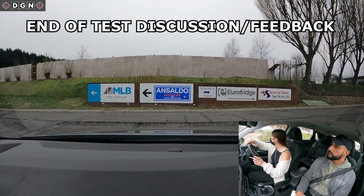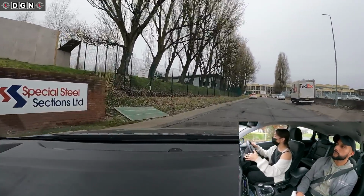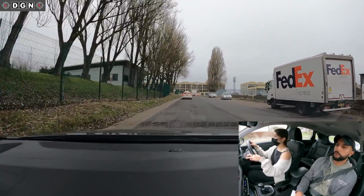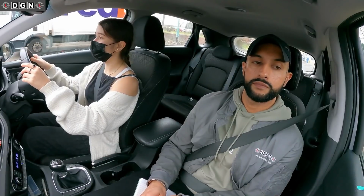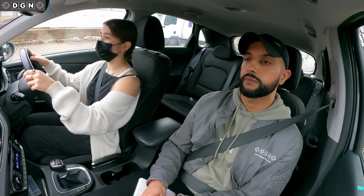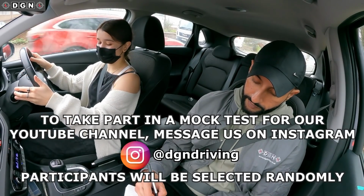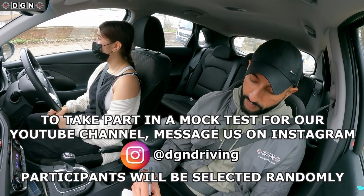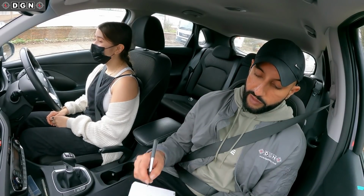Now we are back at the test centre. Let's find out what Daniela thought about her driving. And if you could park up on the left for me, please. A bit more further down, please. Thank you. That's fine. Okay, if you could switch off the engine for me. It's the end of the test.